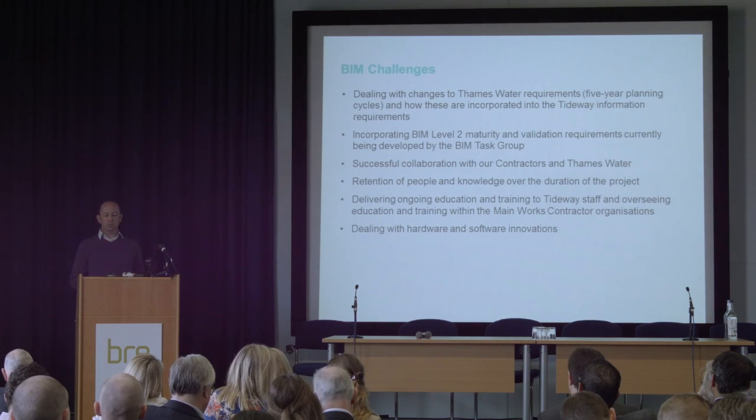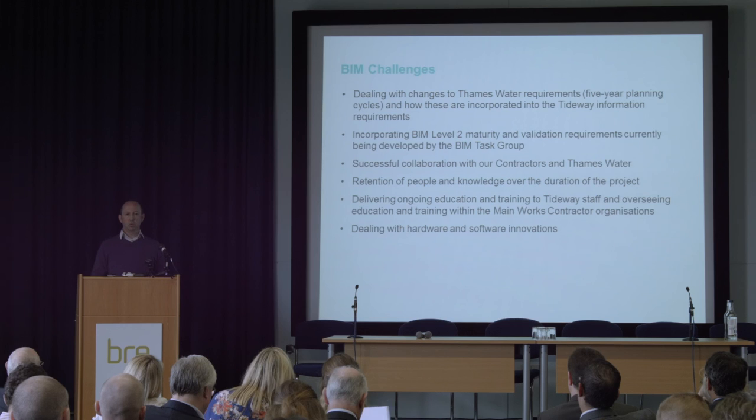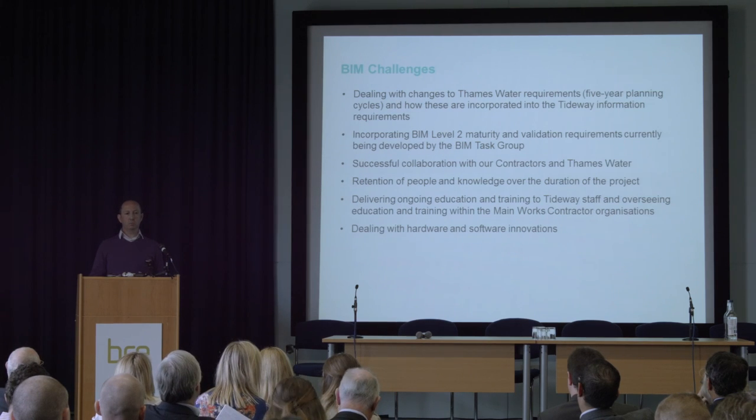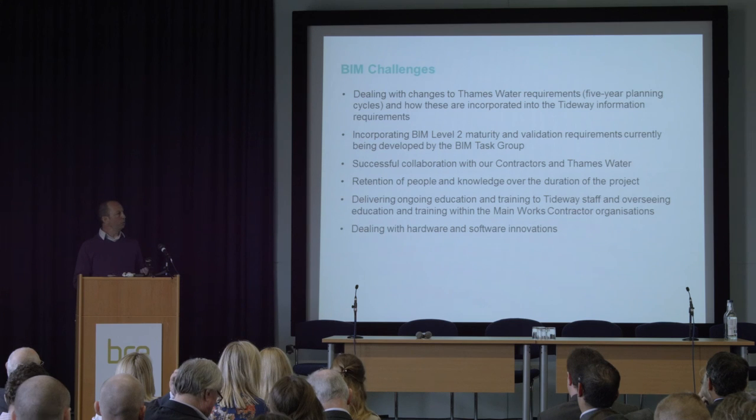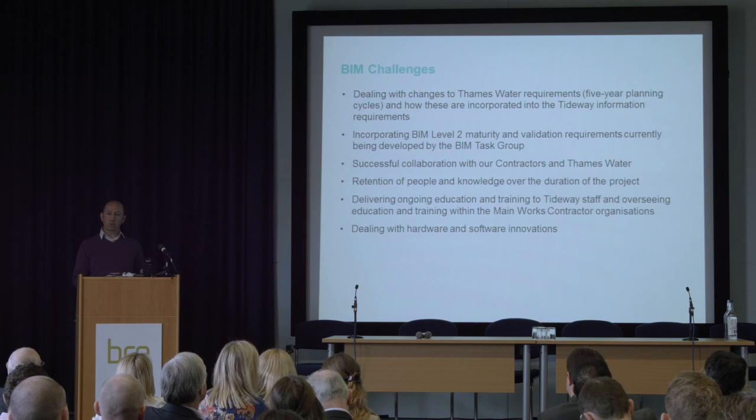Again, with seven-year projects, retention of people knowledge. We're going to be talking about how we train people and make sure that they're accredited practitioners. But on these long projects, how do we retain that knowledge and people and training? And also to ensure that we actually train and educate and continue to train and educate our own staff, as well as overseeing as a good client to ensure our main work contractors are actually going on and supporting their staff, in that they don't do a cursory training up front and leave them to the wild. It's something that is an investment that they have to actually take on board and continue to do. They can't just train and then let them get on with it. And of course, it's a seven-year project, so we're going to be dealing with hardware and software innovation and issues.